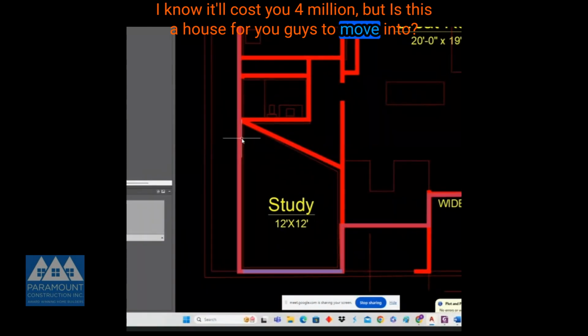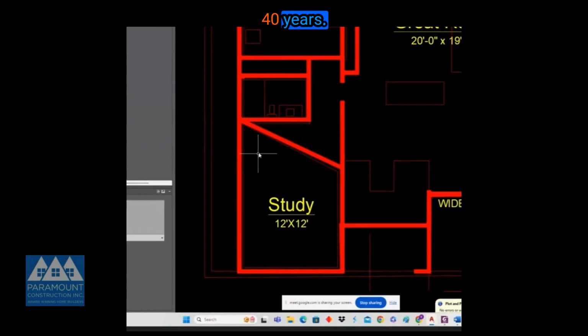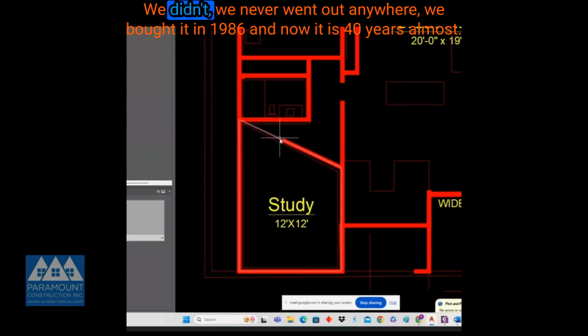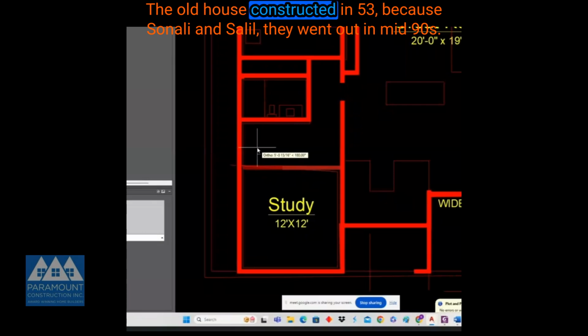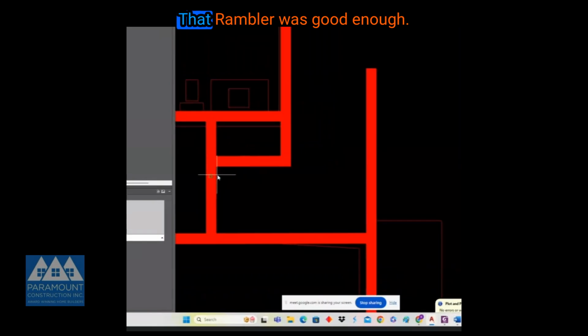Is this a house for you guys to move into, or is this a project house? No, we have been living here for 40 years. Yeah, 43 years. We never went out anywhere. We bought it in 1986, and now it is almost 40 years. The old house was constructed in '53. Sonali and Salil went out in the mid 90s, so there were only two of us, and that Rambler was good enough for us.